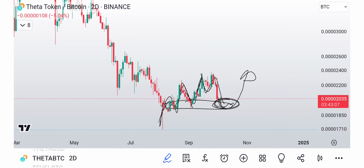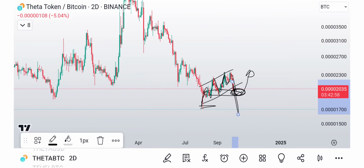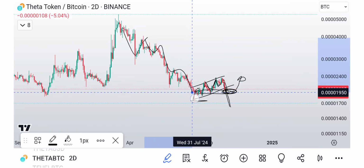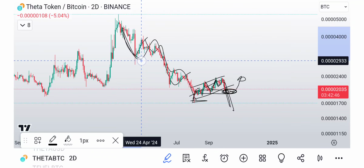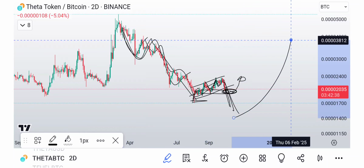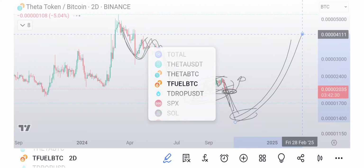Now, could it be a bear flag? Yes, it could be a bear flag, and we still need another low here. In which case, I would look at that as 1, 2, 3, 4, 5, and then go. So if this is not a diagonal, then we're looking for a fifth wave down, and then a continuation back up.